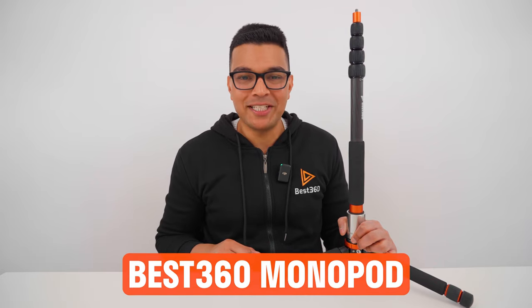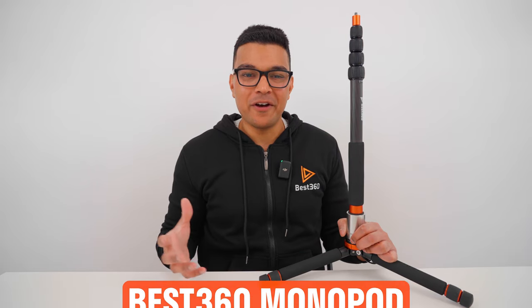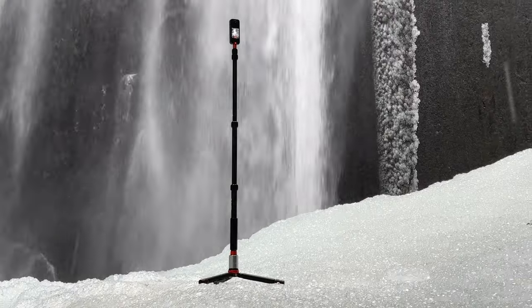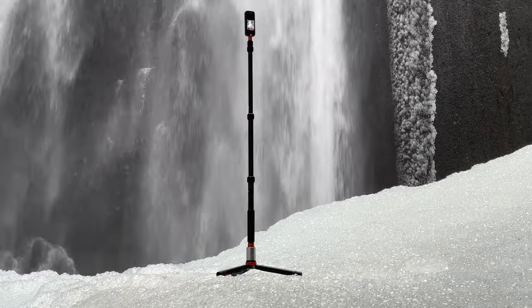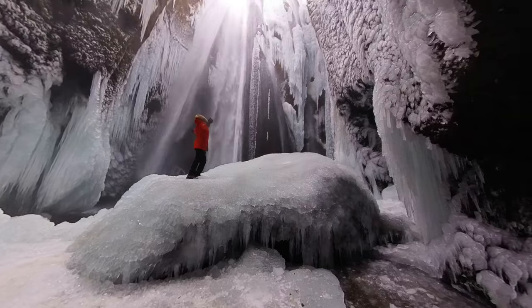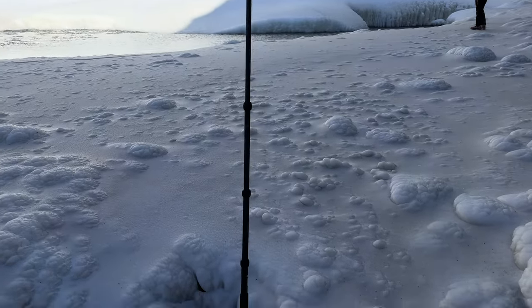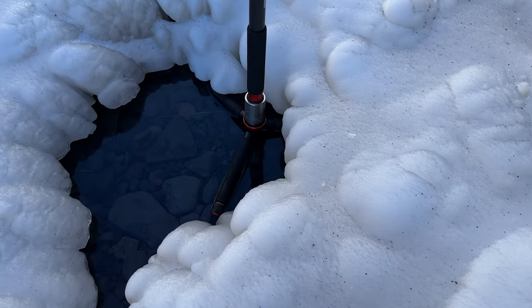The accessory I used the most was definitely the best 360 monopod, and I used it mainly in two different ways. The first way was mounting the X3 on top of the monopod. I could put it down somewhere, walk around hands-free and reframe it later. If it was windy, then I could extend the tripod legs further, and this would reduce the chance of my X3 getting blown over by the wind.